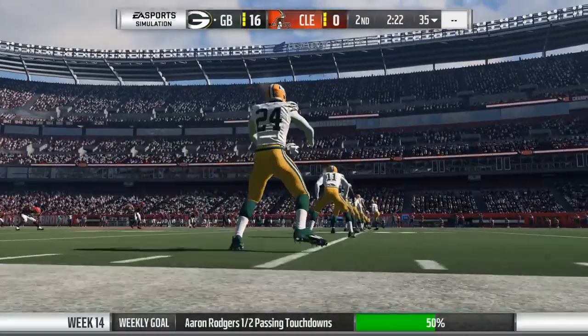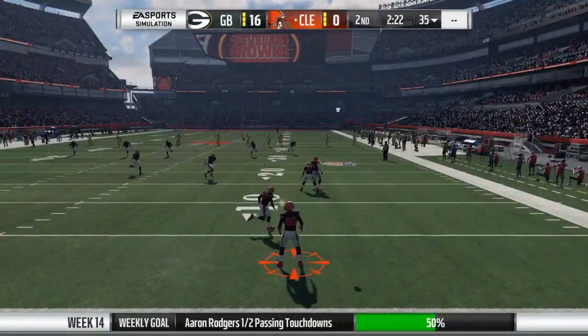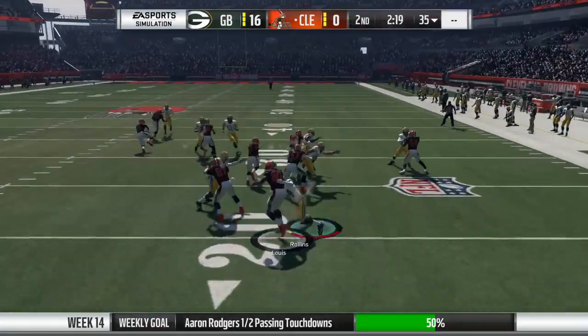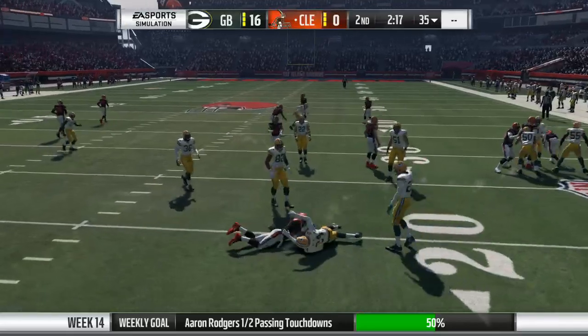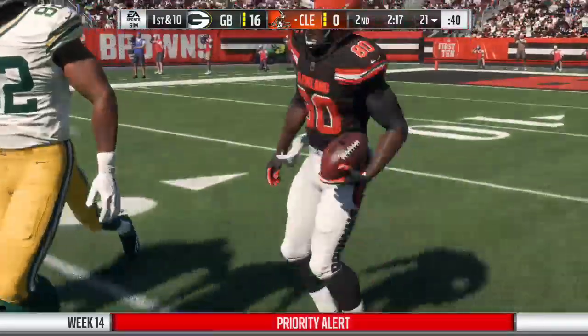Crosby on now to kick it away. This is taken at the 3. And he'll get it up across the 20 to the 21-yard line.